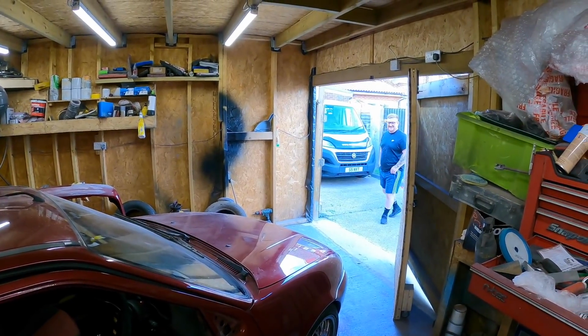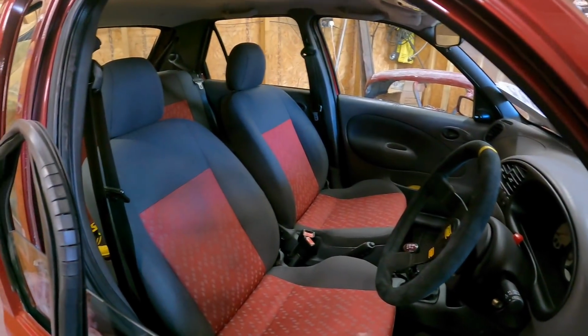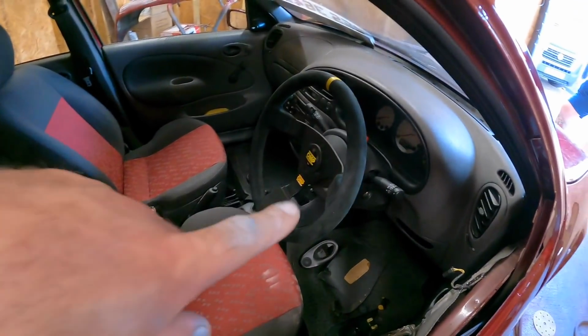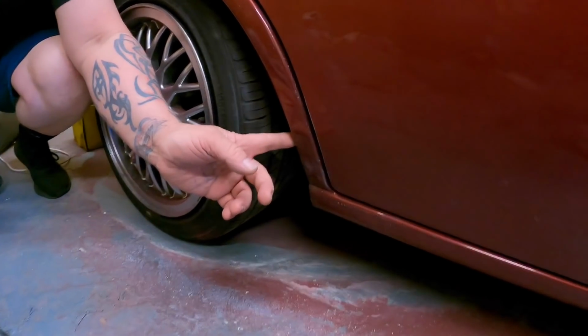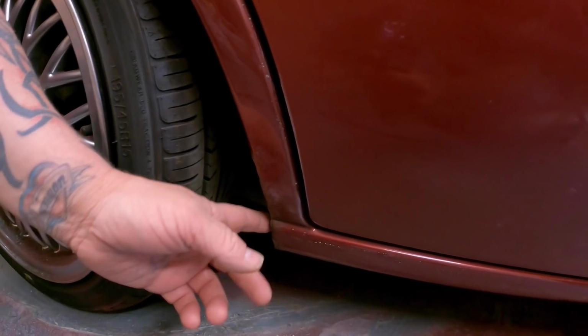Sleeper. It's still got the stock interior in there, although he has got an aftermarket OMP steering wheel. I need a piece welded on there. Oh yeah? Oh, that's nothing. See though, that inside?